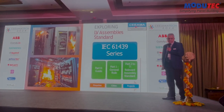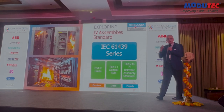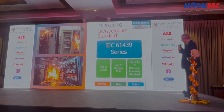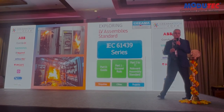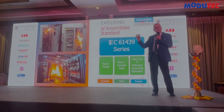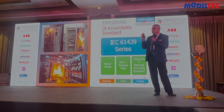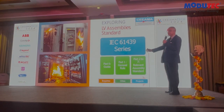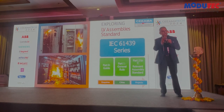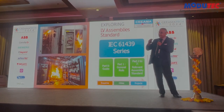So here we are today to explore LV assemblies of IEC 61439, mainly to do with IEC 61439-1 and 2. And if you see the trend in the market over the last 5 years in India and also in the world, you'll find that the number of inquiries which have started coming in for IEC 61439 specified tenders have been increasing quite a bit.